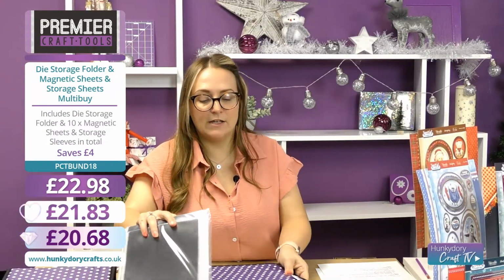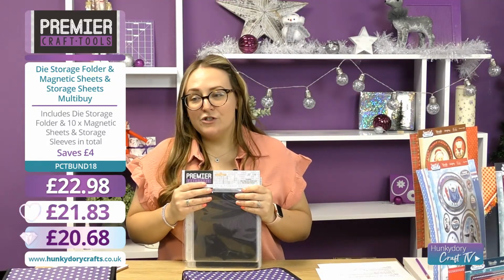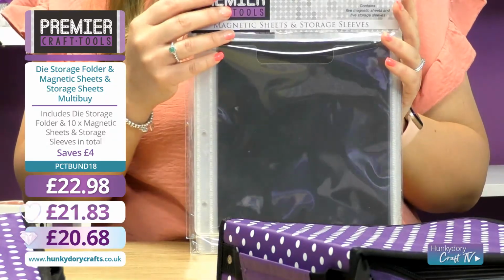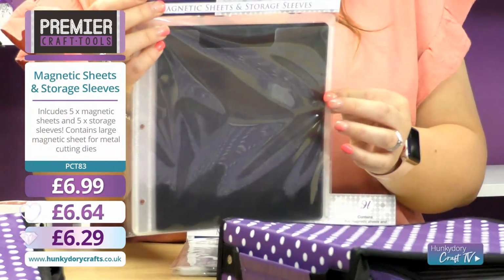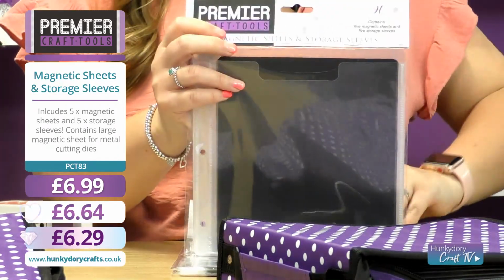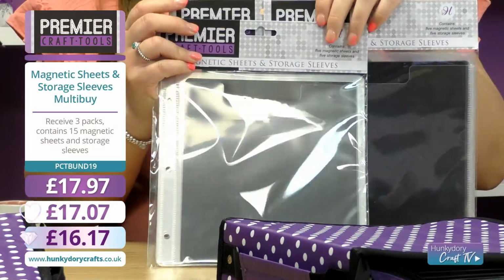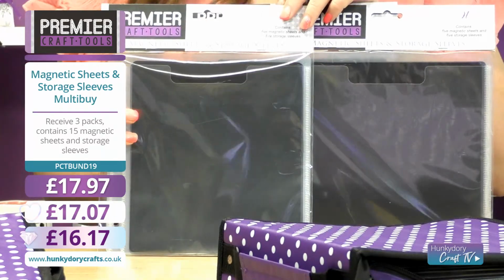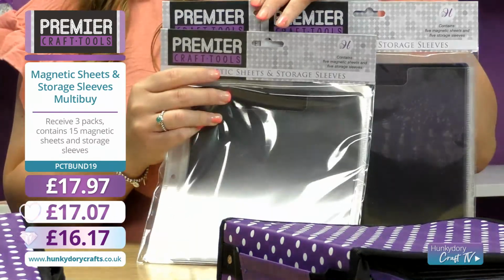So really great there. And then, if you've already bought that and it's not enough storage for all your dies, we've got the sleeves, you can buy them separately as well. So each one comes with 5 in the middle there. So that's £6.99, and it includes your 5. And then I think, is there a multi-buy as well? There's a multi-buy, so you can get 15. That's 3 packs of the magnetic sleeves and sheets. That's £17.97.